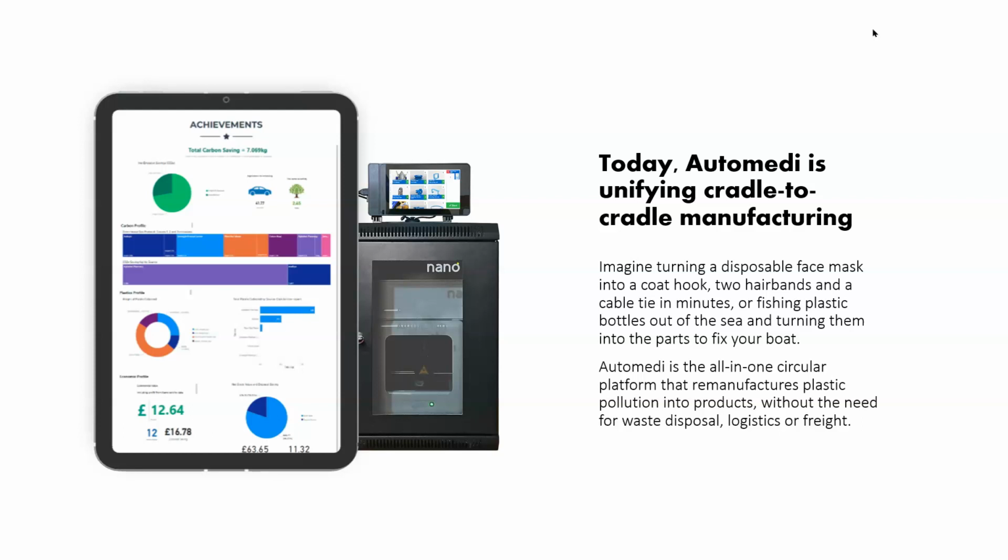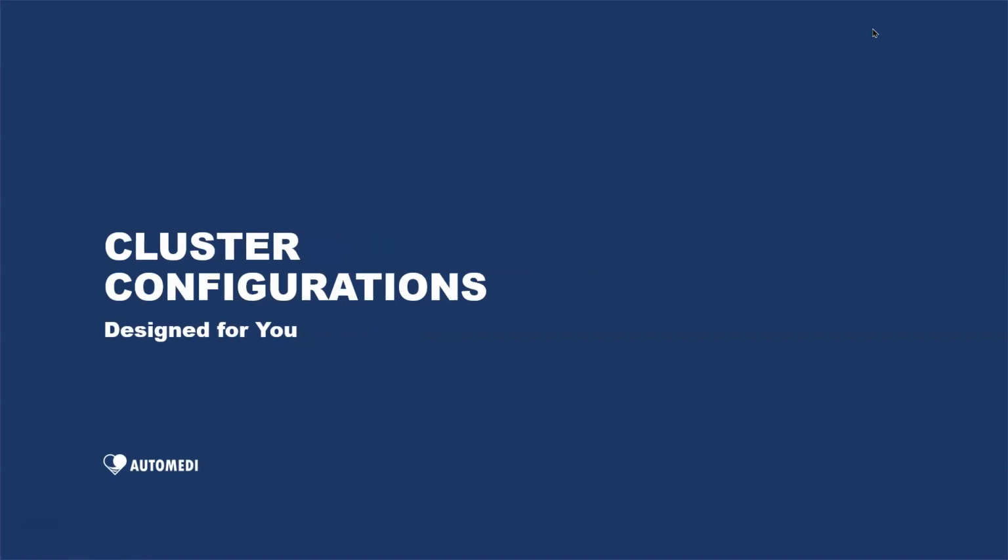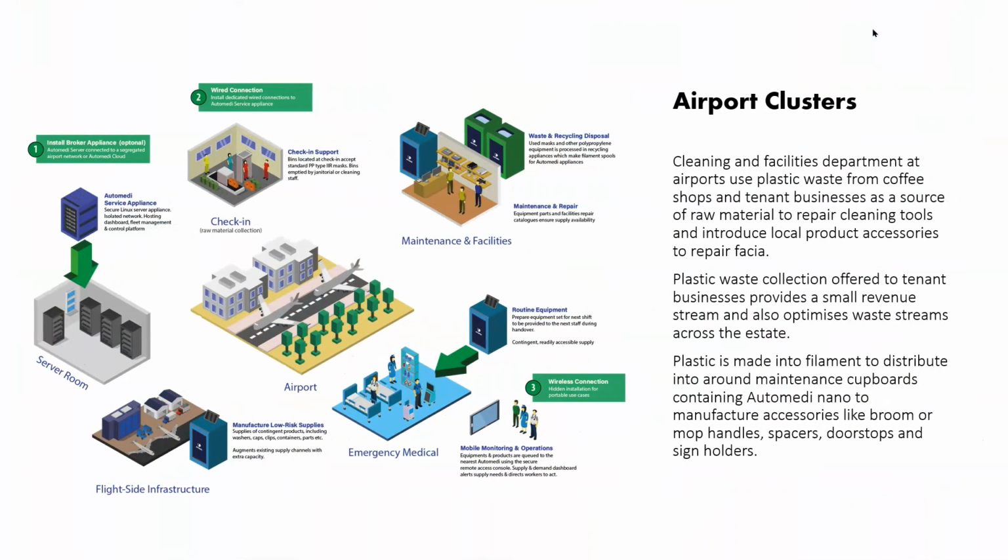There are a few different cluster configurations, and in fact, you can design your own, basically, in a lot of cases, but some of the typical features we find ourselves using in these configurations include things like airport clusters. Now, in an airport, there are lots and lots and lots of moving parts. There are probably more moving parts in an airport than there are in a hospital.